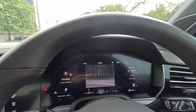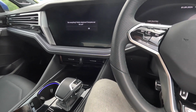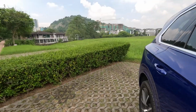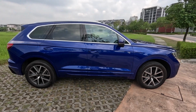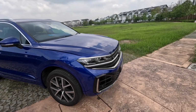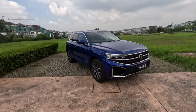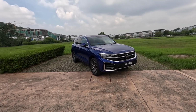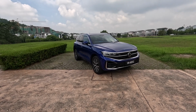Right, so yes, that is the Touareg, ladies and gentlemen. It is good, not much to complain about, but at 470,000 ringgit, I don't know, it is quite a lot of money to ask for, and just got me wondering, if I'm in this market to buy this, should I get an XC90, right? But XC90 comes with a hybrid, and some people might not prefer a hybrid. This could be a choice for it, but again, the XC90 has so much merits to it, it's very hard to look away from it.